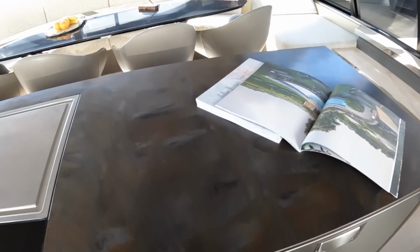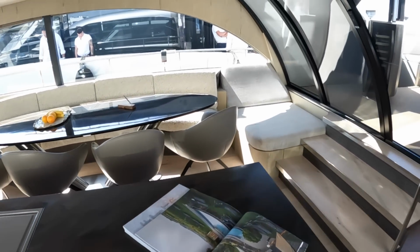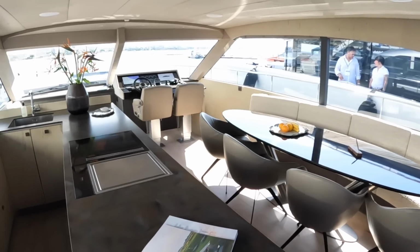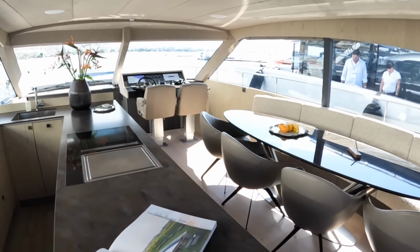I mentioned it's designed for owner operation. There's no crew cabin on this, and you wouldn't run with the crew. So this is a wonderful area because you sit here and people can chat and talk, and it's just a great place to hang out.